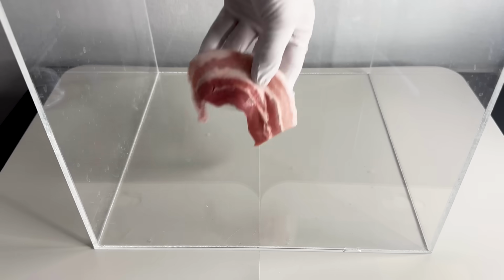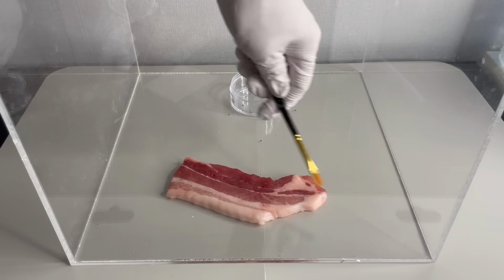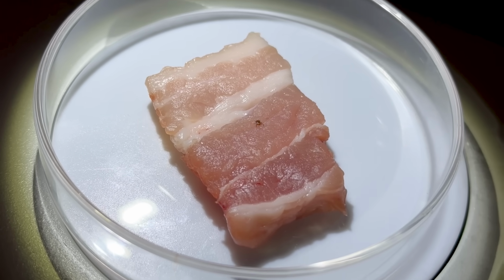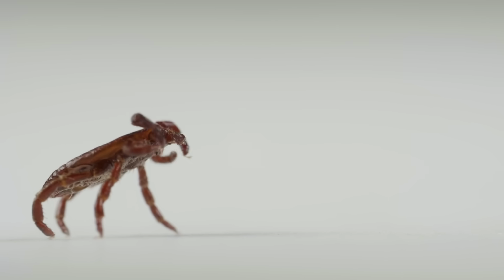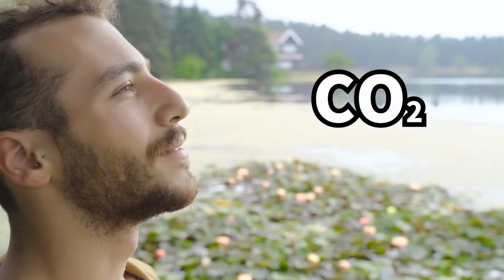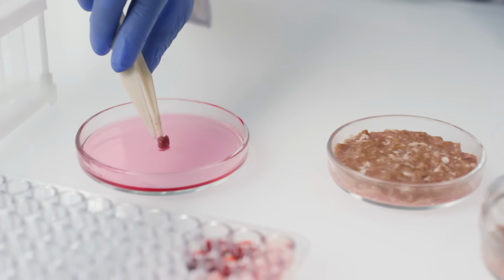Next, we tested what kind of stimuli ticks respond to in order to locate a host. First, we placed a piece of pork belly nearby, but the ticks showed no interest at all. Even when placed directly on the meat, they quickly moved away. That's because ticks don't feed on meat. They need fresh, living blood. So, ticks detect signs of life to determine whether a host is alive. For example, they sense carbon dioxide released through breathing and chemical compounds found in the smell of sweat. So we tested whether ticks really respond to sweat and carbon dioxide.